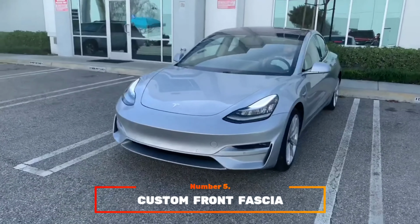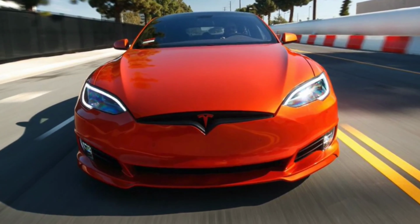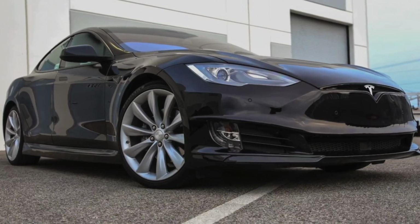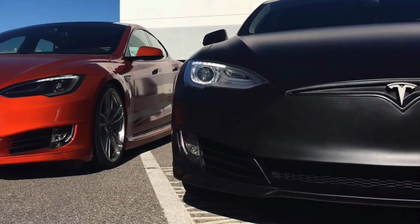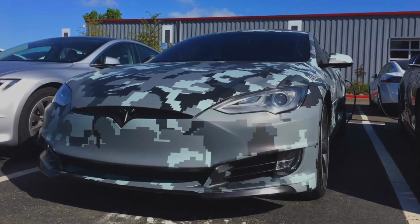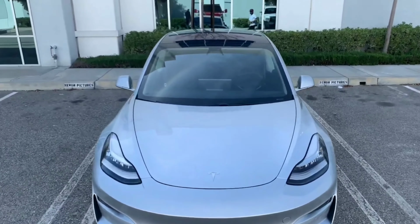Number 5. Custom front fascia. Custom front fascia for Tesla Model 3 is a replacement front fascia for RWD, AWD, and Performance Model 3 trims. Each custom front fascia package comes with a front bumper cover that goes all the way under the panel and all the necessary hardware to make installation easy. No extra parts are needed. The custom front fascia is made to fit all the autopilot and parking sensors on the Model 3.